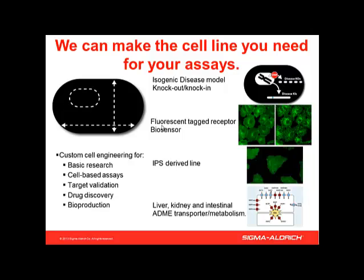Or maybe you're into DMPK, and we have a new range of cell lines coming out for liver, kidney, and intestinal transport and metabolism knockout. We have the intestinal ones available now, but the liver ones will be released in the next month. So basically, we can do pretty much what you want, and we have customs and off the shelf, and we don't turn down many projects. So come and talk to us. We're at booth A3.